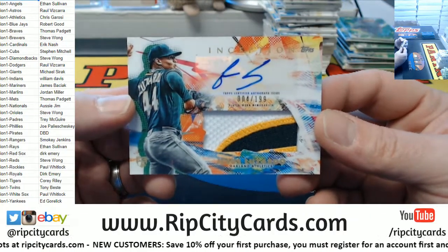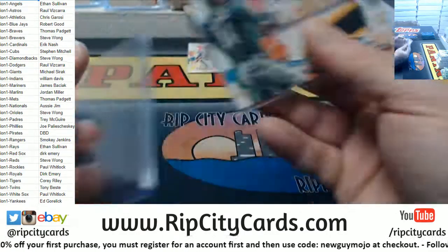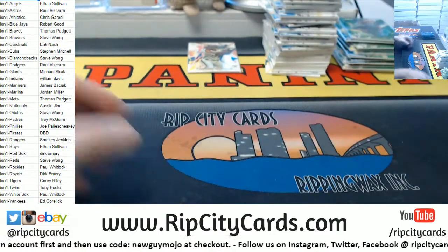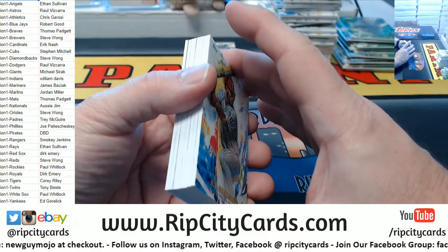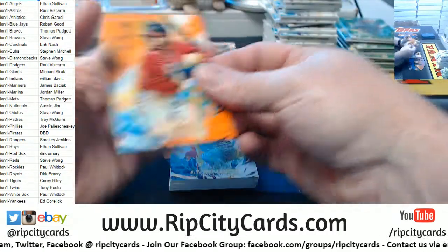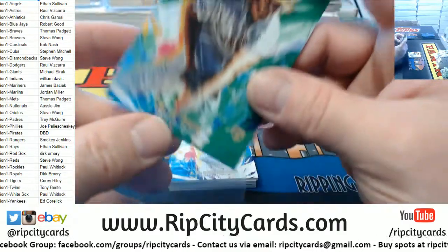Athletics, Jesus Luzardo to 199. Three color patched and autographed. Well, that's nice, Rock and Troll. I mean, if you like 86 to 87 Fleer. Wait a minute, Rock and Trolla. Do you go under a different name? Do I know you, but under a different name? Albies to 50. Puck for the Athletics.